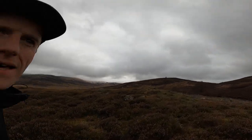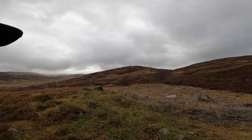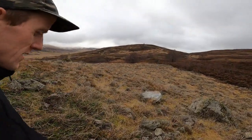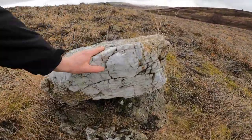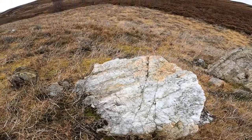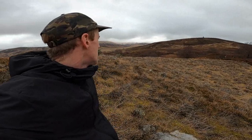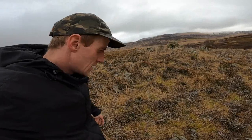Wow, the landscape is breathtaking. I might find a slightly easier route back down. Oh, look at this. Look at the size of this chunk. It's like flint with a high content of quartz, I believe. Look at that, it's massive. Wow, you rarely see a chunk that big, and it's just lying out here. It could have been dispersed from glaciers flowing over the surface here, but it could also have just come from the surrounding area. The geology contains that sort of stuff all around Scotland.